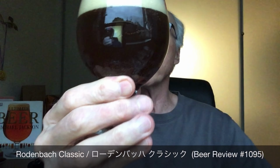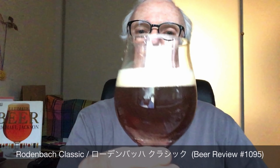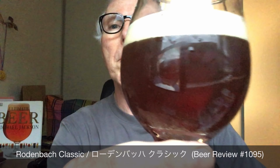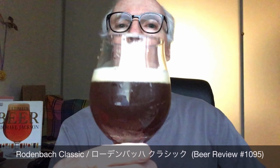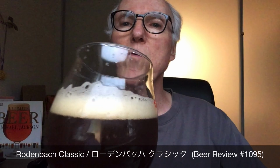Okay, it is a nice kind of ruby red sort of color. It may not appear that way to you, but it is to me. And you can see pretty substantial carbonation rising there. And a nice little tan head, about a finger or so, kind of spongy.